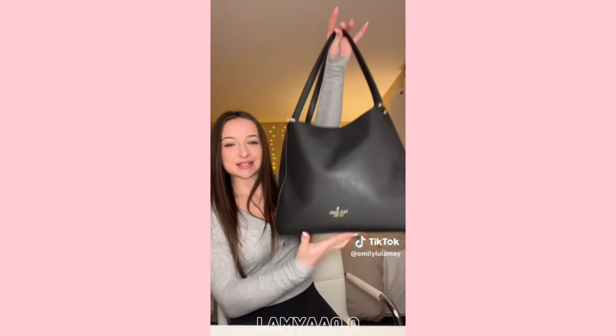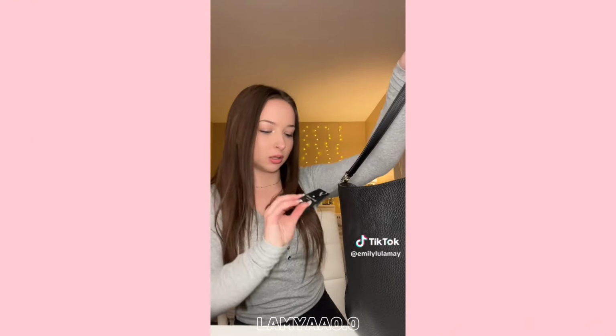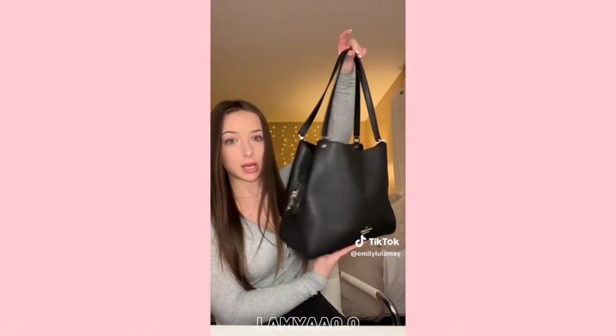I love her. This is a Kate Spade, if anyone was wondering. What is it called? Medium triple compartment shoe, pebbled leather, black Lila. The Lila. I don't know, but I love her.